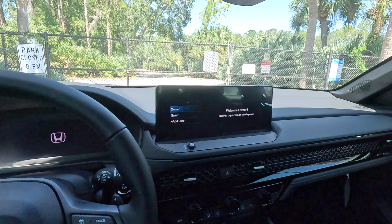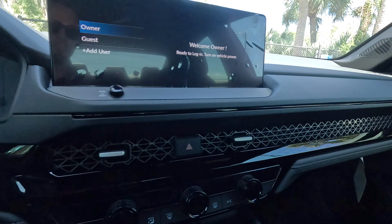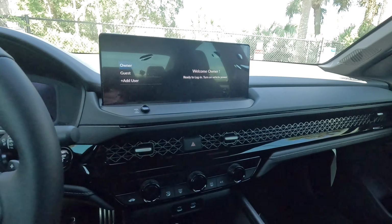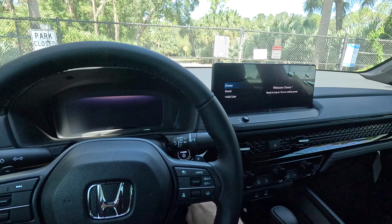The dashboard is going to have a similarity to the Civic. So you'll have the mesh inlays for the air vents, gloss black surrounding it. You get a power button for the 12.3 infotainment screen. Let's fire it up.